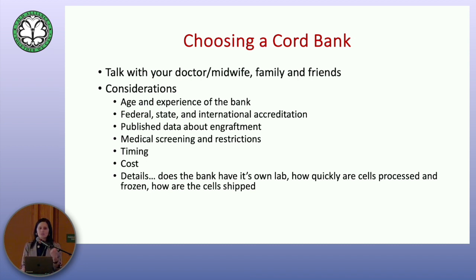If you deliver in the middle of a blizzard, how's that cord going to get there? And how are the cells shipped? There are shippers that are advanced, that can control the temperature, that can control everything around that. You want that. This is precious. You want all those cells to arrive in good stead.